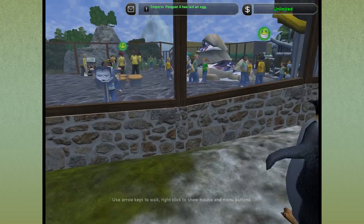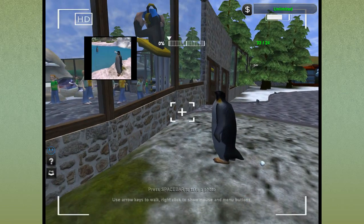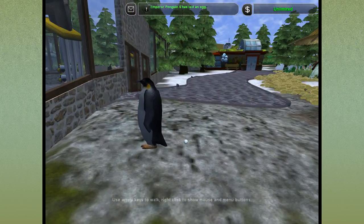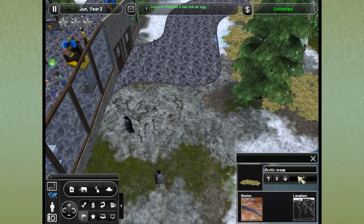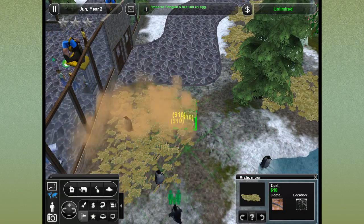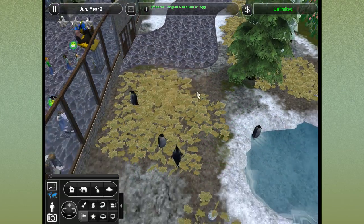I think she likes them. Look at this. Isn't that the cutest thing? Oh, she's like talking and interacting with them. That is adorable. That is so adorable. Let's put down some Arctic moss to protect her little egg. There we go. I feel better about that.